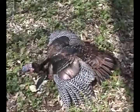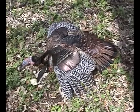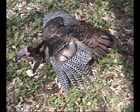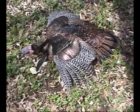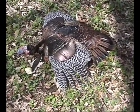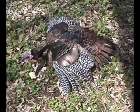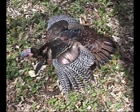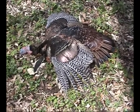But you can see I probably worked on him a half an hour. He gobbled 20 times. He was down in that little valley and he would not come out, and normally you just have to wait for him, and I waited a long time and tried every trick in the book, from being quiet to rustling leaves to aggressively yelping to cutting.